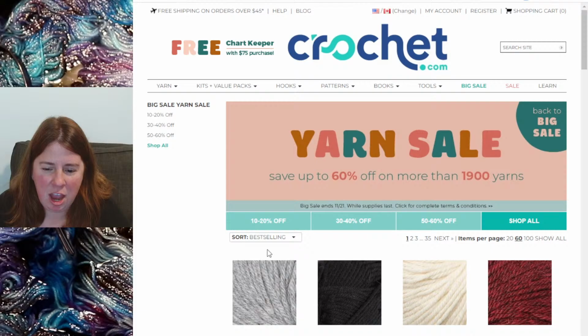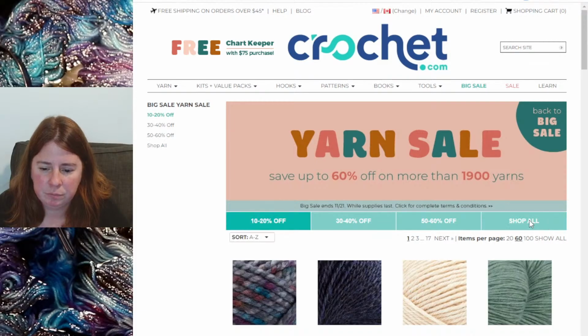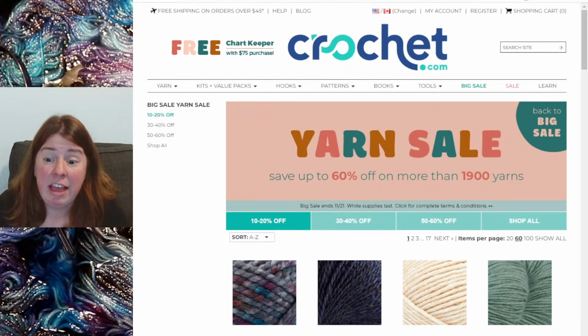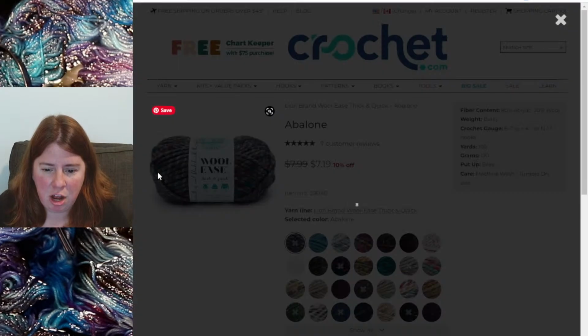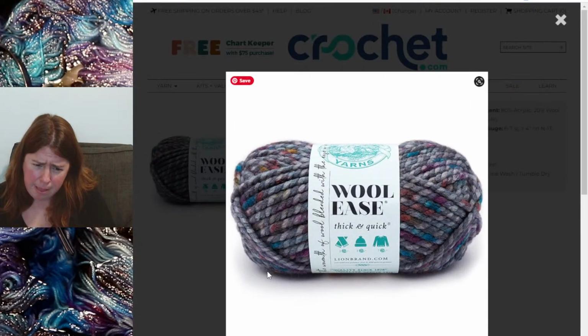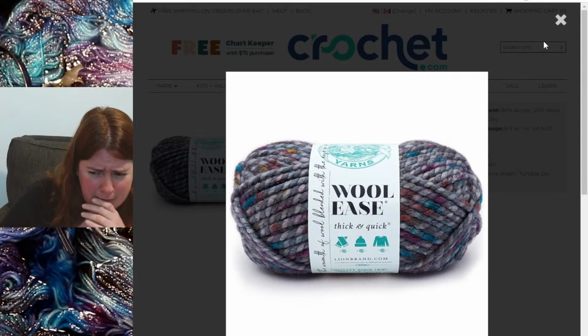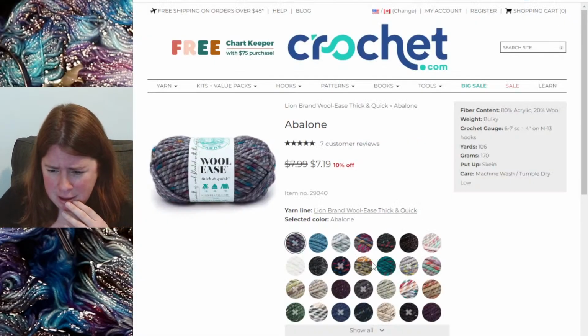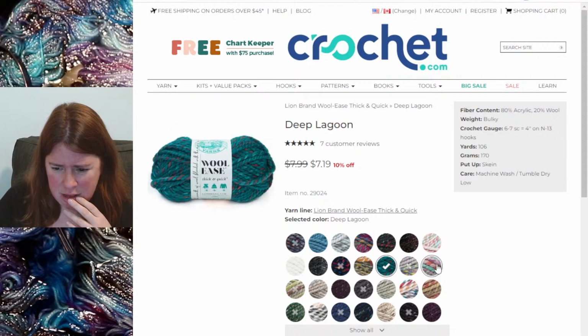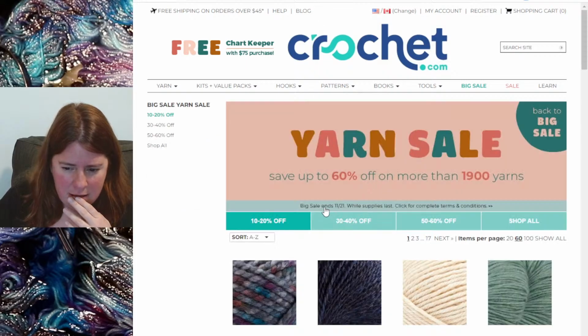We'll look for the Bear. Ooh, what was that? Lion Brand Wool-Ease Thick and Quick. Yeah, there's Lion Brand yarn on crochet.com, but this color is gorgeous. Okay, Lion Brand. Okay, you're coming up with some real pretty looking stuff. I'm getting distracted. We're looking for Bear.